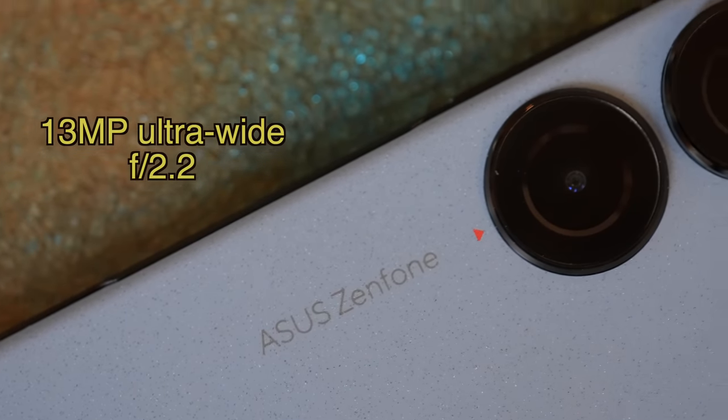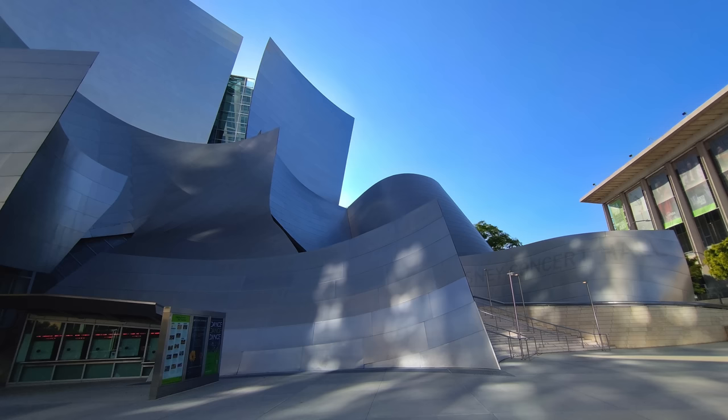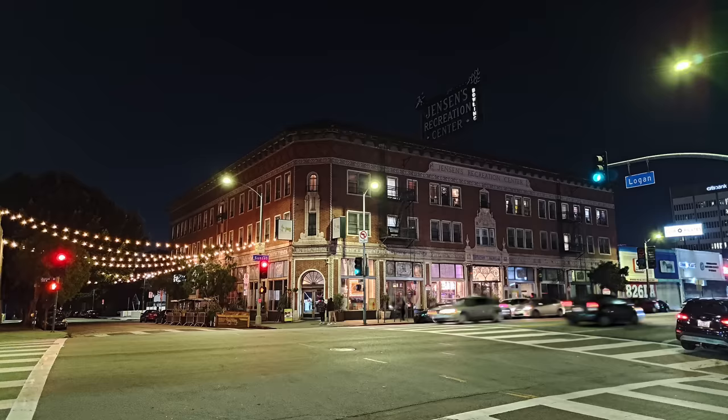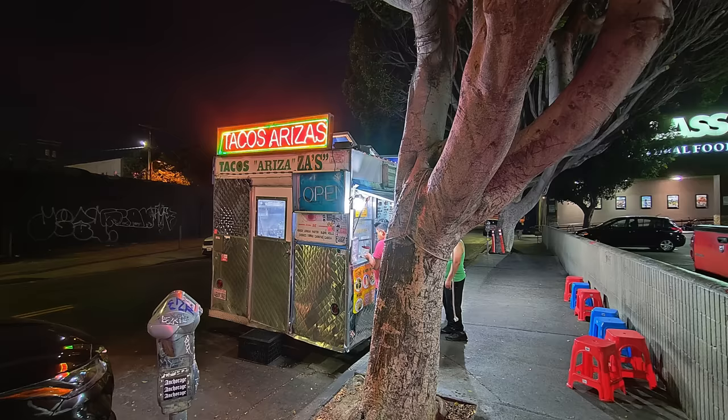Down here is a 13 megapixel ultrawide camera, f2.2 aperture. It captures a sweeping field of view, but I think photos and videos are mostly fine during the day only. When you shoot in low light conditions, it suffers from very soft details like most other phones' ultrawide cameras out there. The only phone with a really great ultrawide is the Oppo Find X6 Pro. Other than that, everyone else, I would say they're like a tier below.